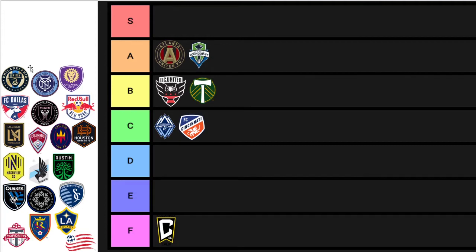Another circle logo, but an older circle logo. They've had this logo around for their whole run in MLS. It's solid. However, it's, again, nothing too poppy. It's just good, but not great. I'm putting it in C tier.